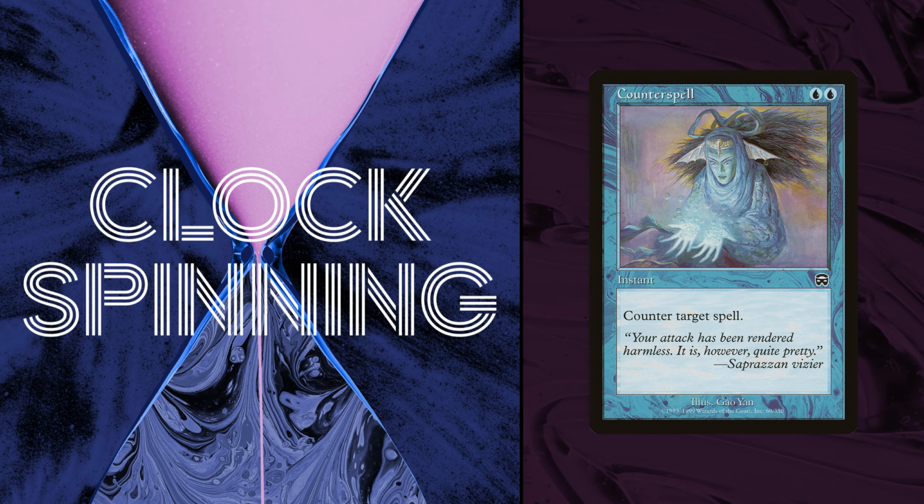Okay, next up we have a counterspell from Mercadian Masques by Gao Yan. This is fine. It's, I guess, a merfolk having a spell fizzled, which is a little confusing because the flavor text, I think, based on your research, is a merfolk talking about someone's spell being countered. It says, "Your attack has been rendered harmless." It is, however, quite pretty. Surprising Vizier. So I'm not really sure what the story is that we're supposed to be seeing in this counterspell.